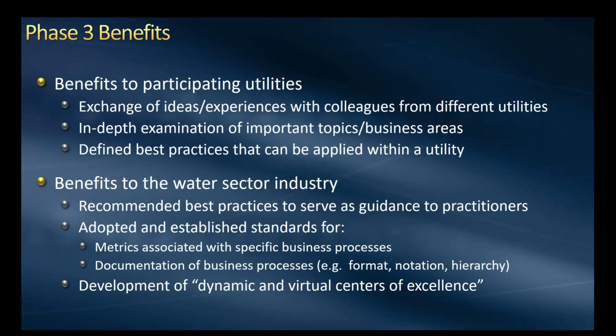Thank you, Scott. As you can tell, we've put a lot of time and thought into this, and we've got some really great partners, including our utilities and our consulting partners.